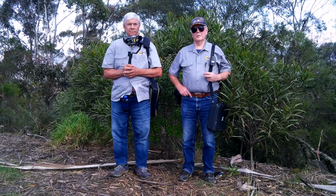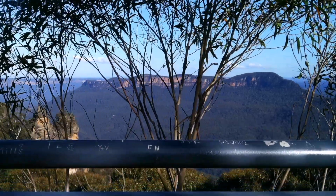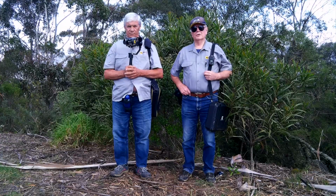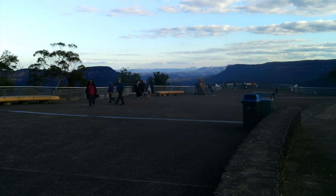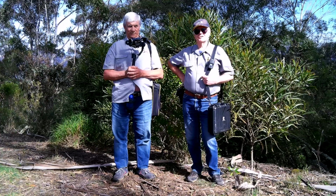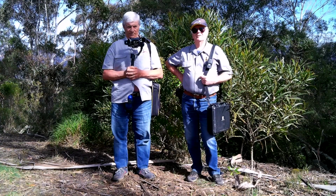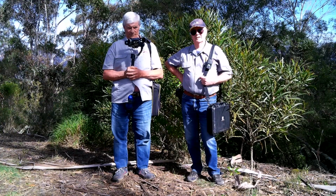After that, we'll go to Spooner's Lookout, not to be confused with Spooner's Cave that we went to in the last episode. Then we'll walk to Echo Point and explore its lookouts and vantage points. I'll provide GPS coordinates and a map of the walk at the end of this episode. Now here is how we got to the start of the walking track.